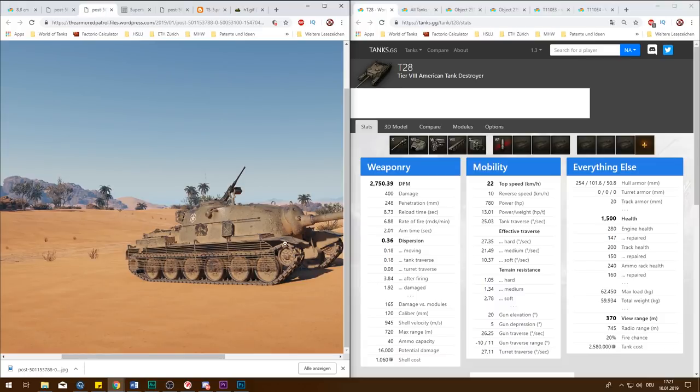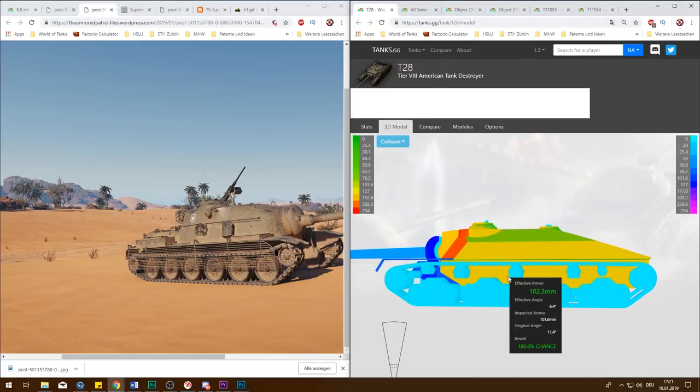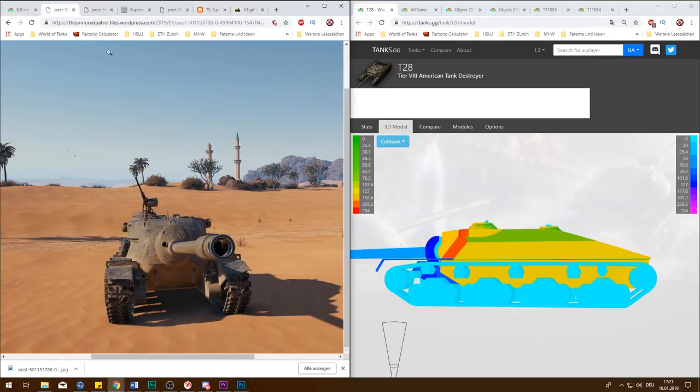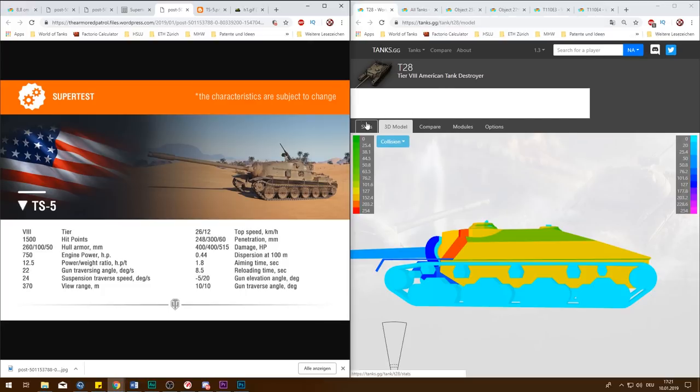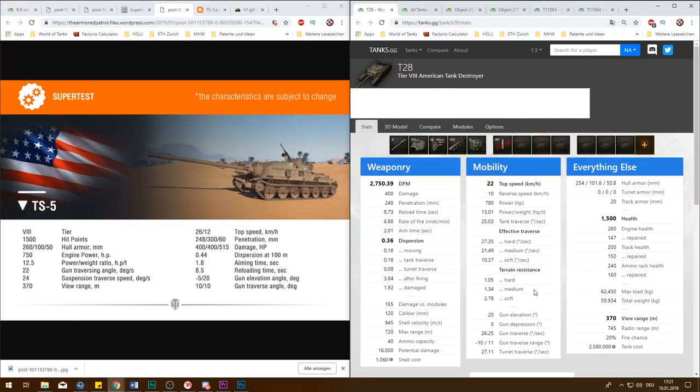Nevertheless, you can also see from the armor model, it also has those heat screens, which the T-28 does not possess. Meaning, well, there is additional armor. They can maybe shrug off T-54, Object 416, 430 use heat, depending on the impact angle, which is great news, really great news. So, next up, we've got view range 370 meters, which is exactly the same as the T-28.